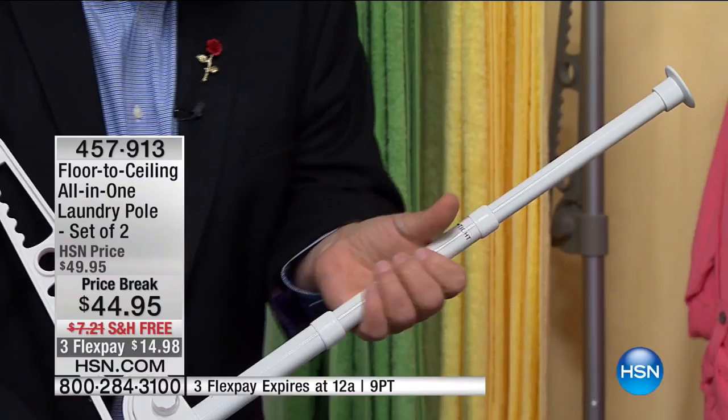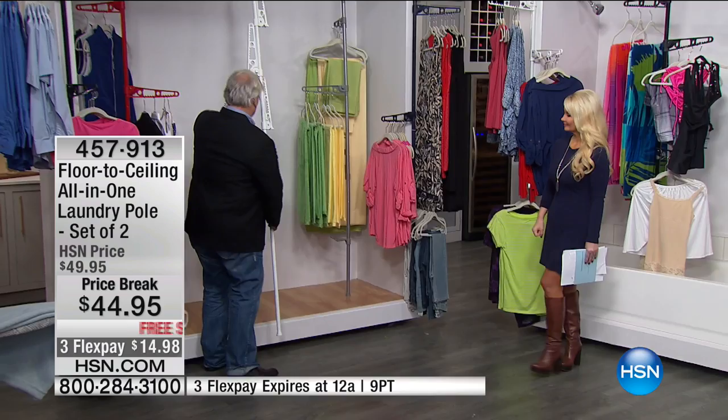Kind of like a shower bar. You can make it high or low. It can customize to the height you have there, so 3 feet to 9.5 feet. And all you do is you take a floor and a ceiling, and you pop it in there. Simple and easy, just like that.